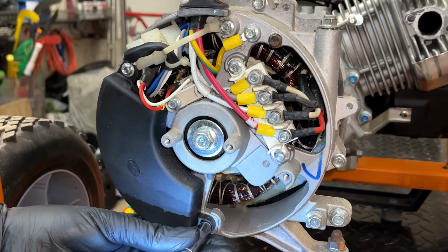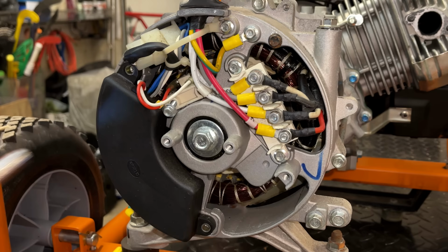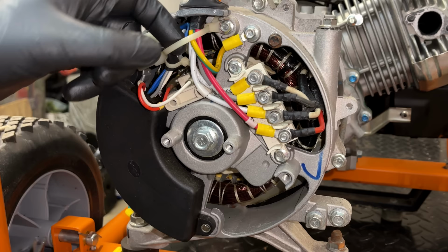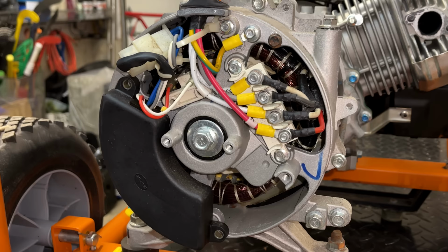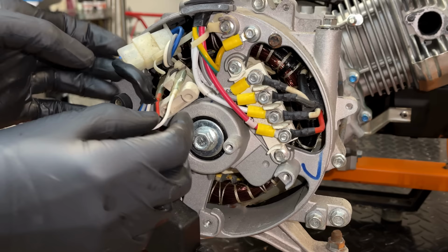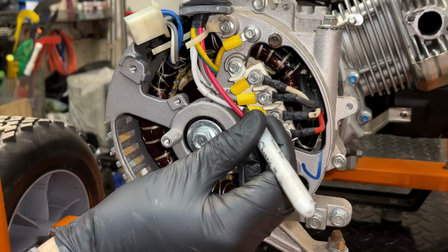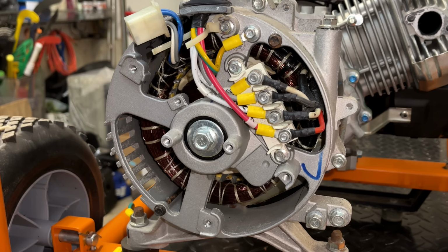So I'm just starting here by removing the AVR. That's the automatic voltage regulator and the brushes. I'm just going to mark one of the white wires because there's two sets of white wires. It really shouldn't matter which way they go, but I want to connect it up exactly the same way, just to make sure.